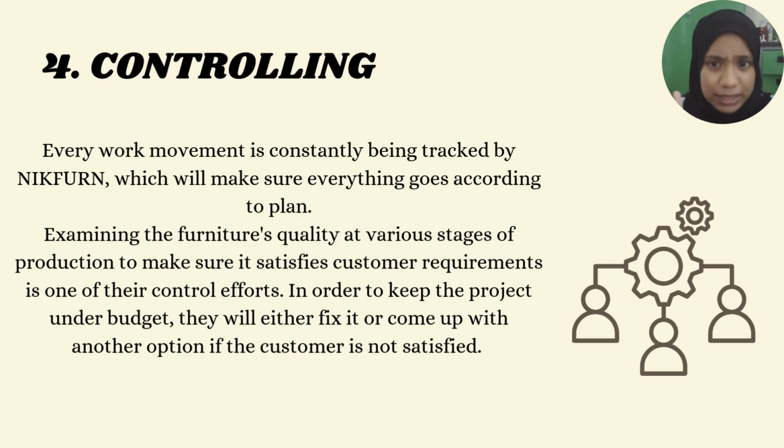So, for example, examining the furniture quality at various stages, not only at the end of the production but at every stage of production, can satisfy the customers. Also, the Nickfirm production team can detect what the problems are, or maybe the customer does not like the frames or the craft or the drawing. So by examining the furniture quality at every stage, this can make every party satisfied. It is one of their controlling efforts. In order to keep the project under budget, they will either fix it or come up with another option. So with that, everyone, customers and the production team, will be happy.